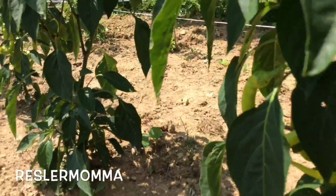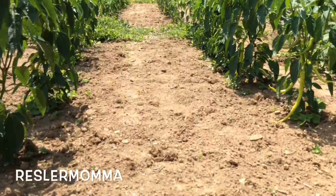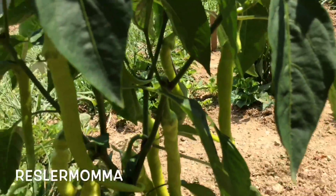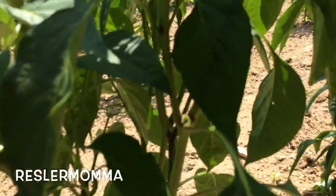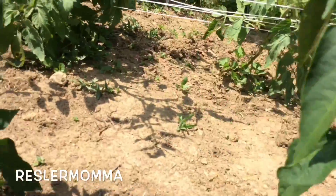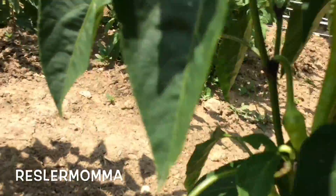Here's my Corbaceae peppers, and they are just producing like crazy. If you think you can't grow something, I say you try to grow these Corbaceae peppers, because I think you'd surprise yourself. There are just tons of these things on just about every plant.